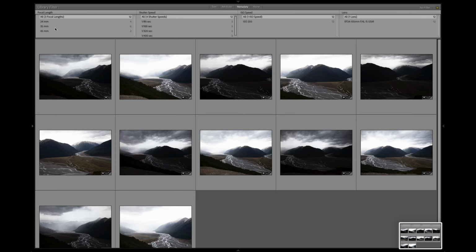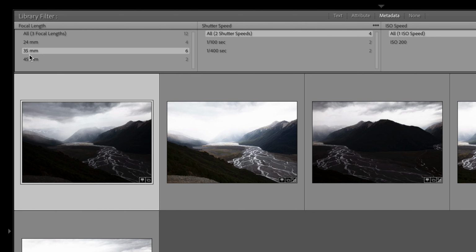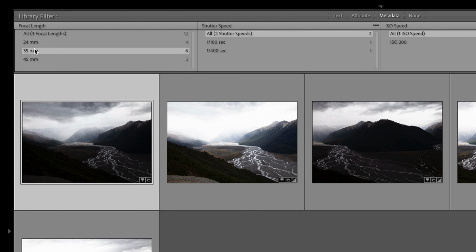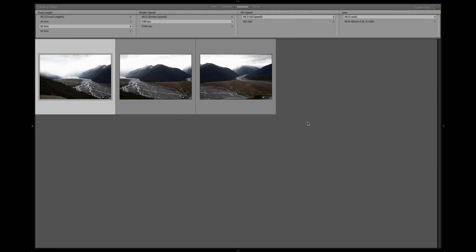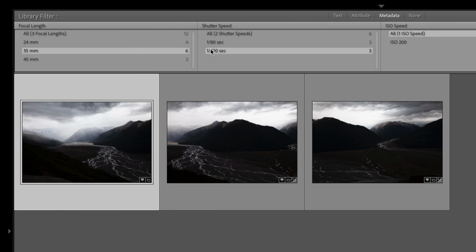If we look at the metadata for these images, I can see that I've tried zoom settings of 24, 35 and 45mm. Different focal lengths won't stitch together, so I need to select one of these zoom settings for stitching. I'm going to go for the middle one, the 35mm, as this gives me just enough foreground and cloudscape for my intended composition. Next, I can see that I've taken exposures at 1/80th and 1/320th of a second.